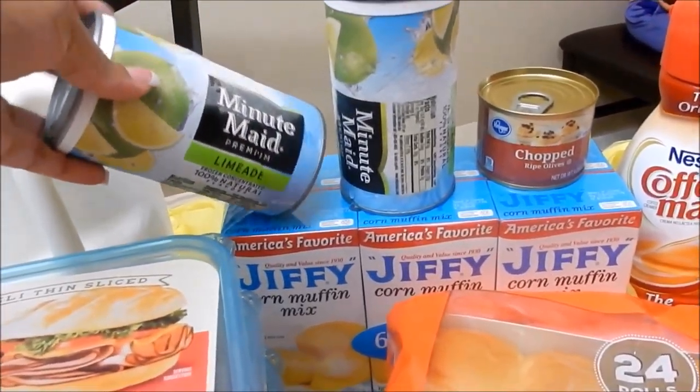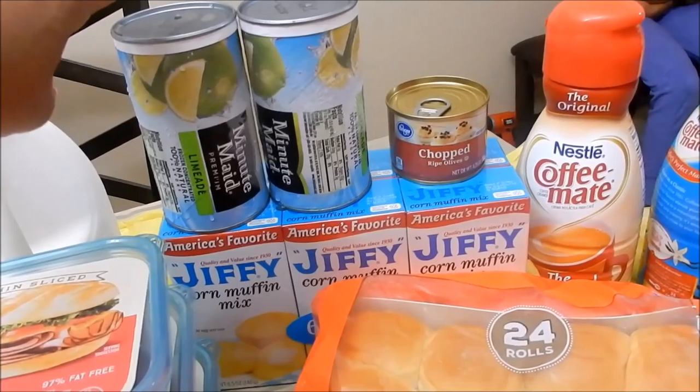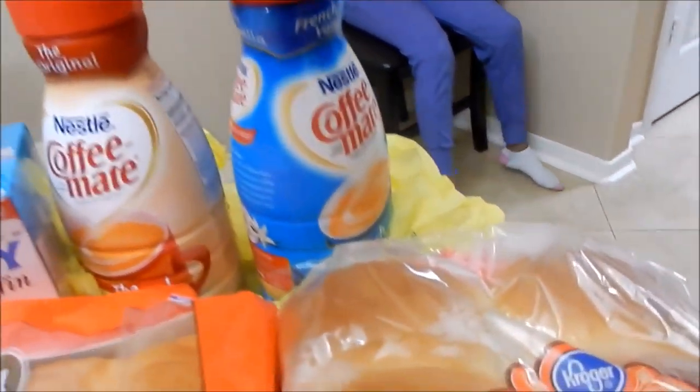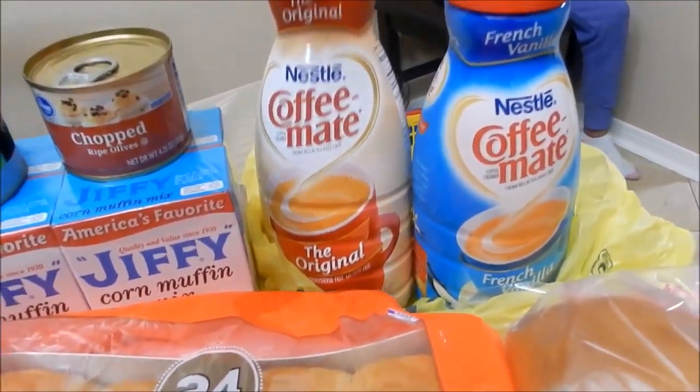We have a lot of watermelon left over from this huge watermelon that we had. So we're going to make watermelon slushies. Coffee Mate, me and the hubby. Of course, you guys know he likes that fancy stuff, French vanilla. I keep it straight, just original.